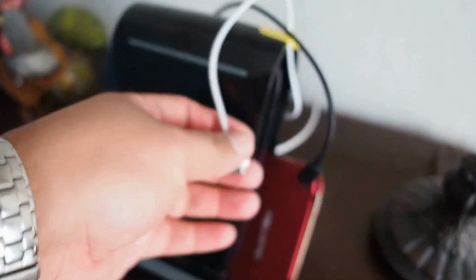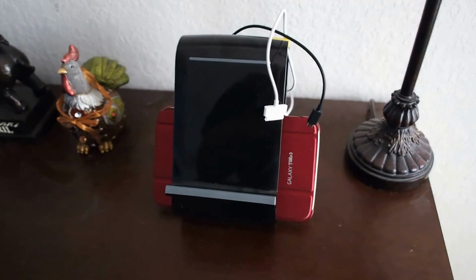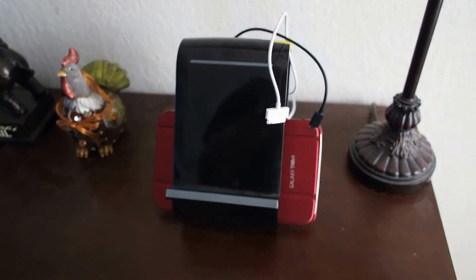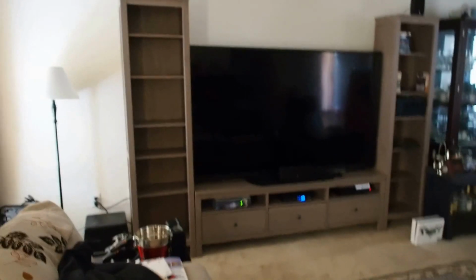So I can charge most, if not all, of my tablet devices: my iPad mini with Retina, my iPad Air, my daughter's Kindle, my wife's iPad, which uses the 30-pin connector. She has the iPad 3. So this thing is pretty cool. Keep everything charging back here while we are watching a movie, and then we come and get our devices if we want to use them.